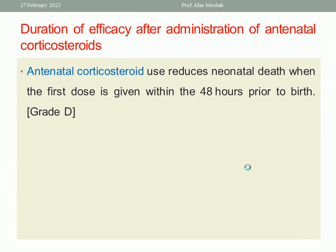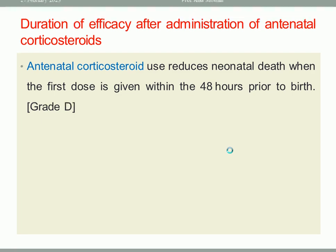What about the duration of efficacy after administration of antenatal corticosteroid? After 48 hours from giving the corticosteroid, this is the most efficient time, okay? Antenatal corticosteroid use reduces neonatal deaths when the first dose is given within the 48-hour period to birth, okay? And this is a grade D recommendation.